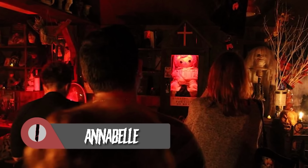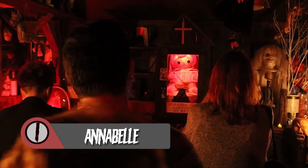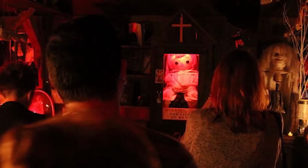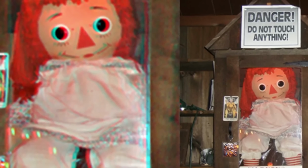And finally, at number 1, we've got Annabelle, the Warren Museum tenant who needs no introduction, the mistress of the glass case, the shadow clawer of college boyfriends, the mega million movie star herself, Annabelle. What a classic cursed doll. Honestly, I'm sure the museum could liquidate most of their other objects and still have a similar crowd come by if they just kept Annabelle.